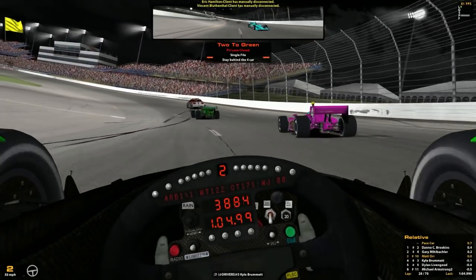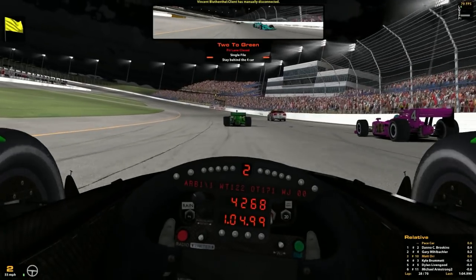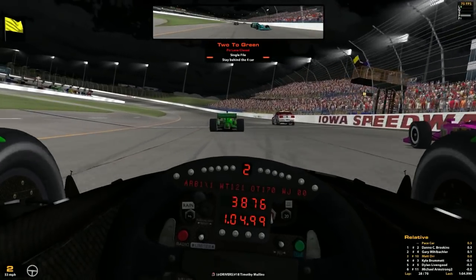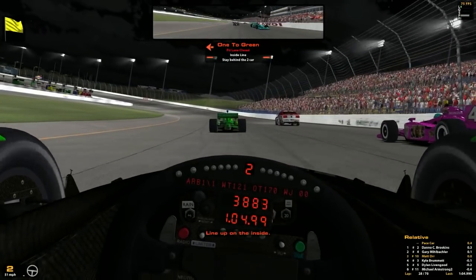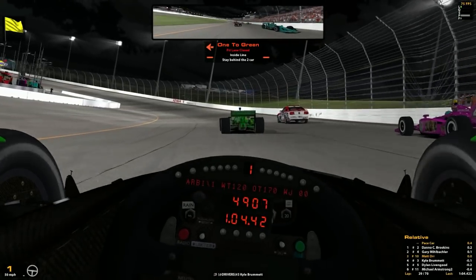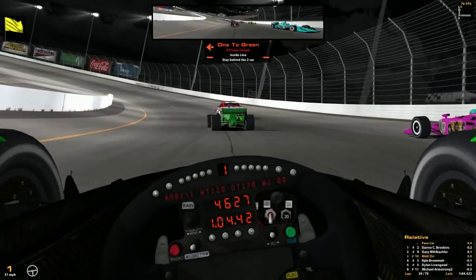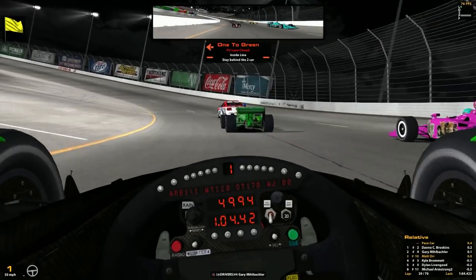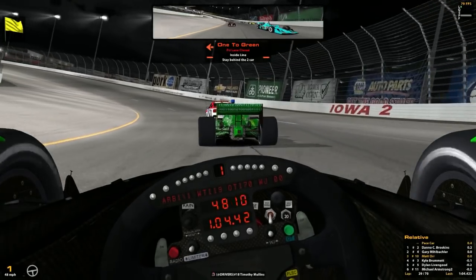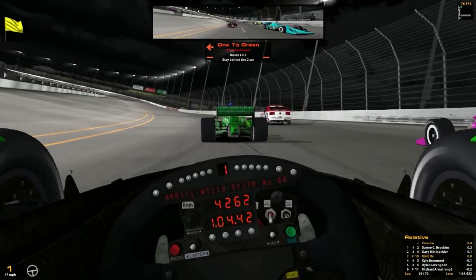Indycar, have you been in the wall or anything? Nope. You sure? Yep. 1 lap to green. Line up on the inside. Alright then. This looks like your right front's turned in more than normal. Well, I was driving just fine earlier, so. He's cheating and using an open setup. Shh. Don't tell them that. Damn, the secret's out.